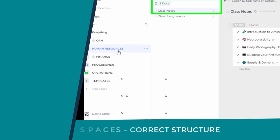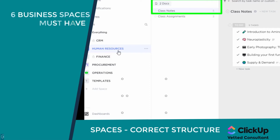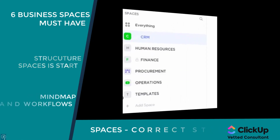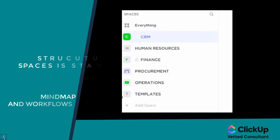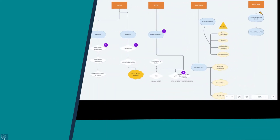In this video, I go through the 5 spaces every business owner needs in the ClickUp space. We go through why it's important to not have too many spaces and how you can create folders and lists within your spaces to keep it consistent. And lastly, we go through a mind map in a property business, and it's a concept you can use across any organization.